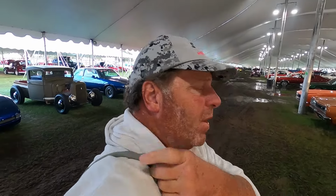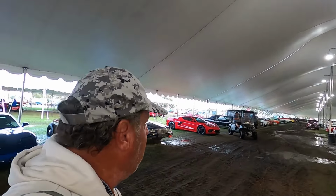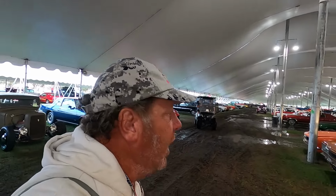Hey guys, we are still here, and the sun's going down. It's probably about 4:30, 5 o'clock. We are still at the Mecum auctions, still walking through and checking out everything. And so we will go until the battery dies.